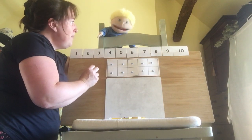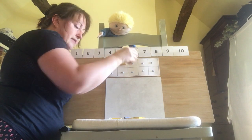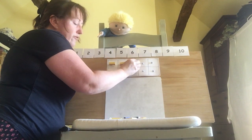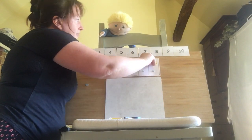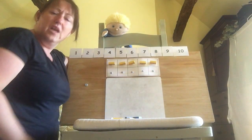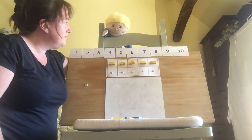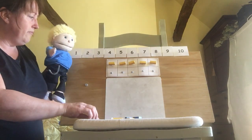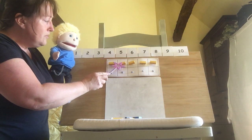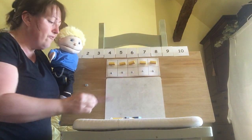What are you doing? Peeping. Oh, okay. I'm going to put some bricks in the top half of my frame. Oh. Okay. So, how many bricks do I have? Come down and count then. 1, 2, 3, 4, 5.